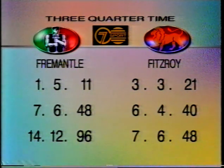A big third quarter for the Dockers, and they lead by 48 points at three-quarter time, 14-12 to 7-6. Wills has 2 goals, as does McManus, Mann, Groom, and for Fitzroy, Hawking has 2 goals.